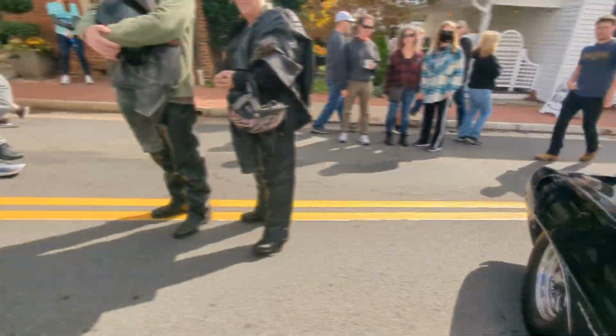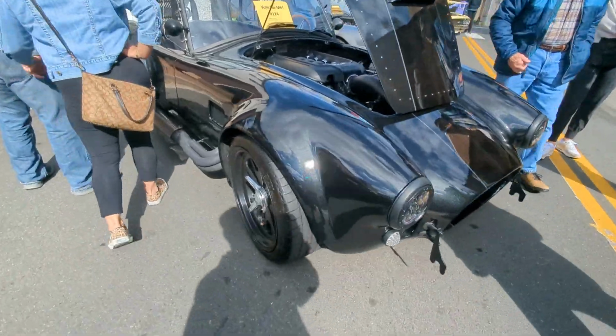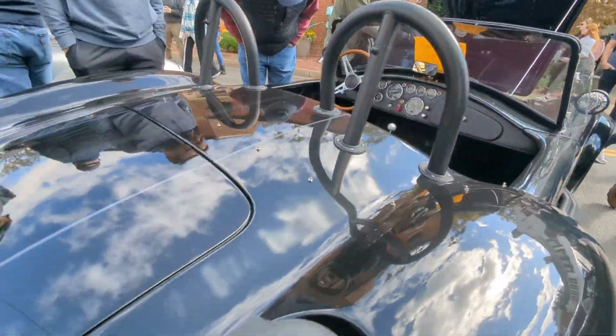Beast. Heck yeah. Look at that one. That is a very cool looking Shelby Cobra there. 3.0 Coyote V8. Wow. Wood steering wheel. Like it.